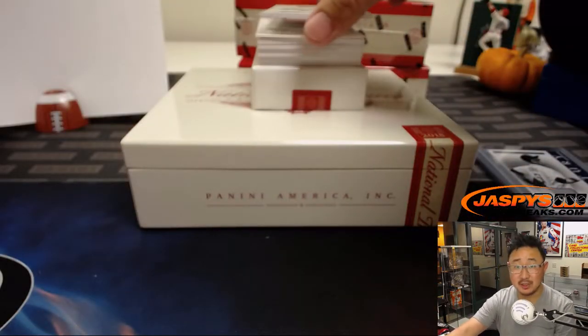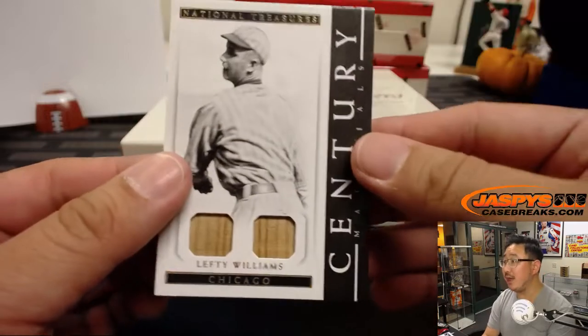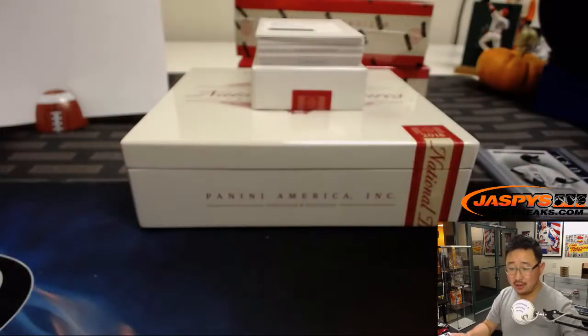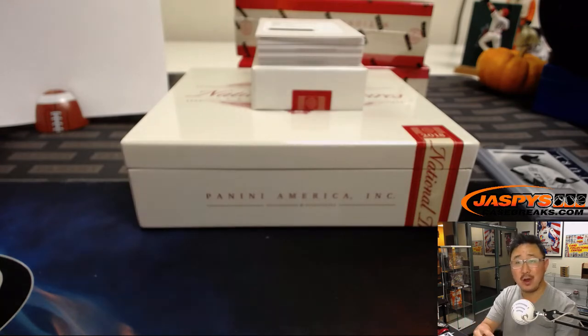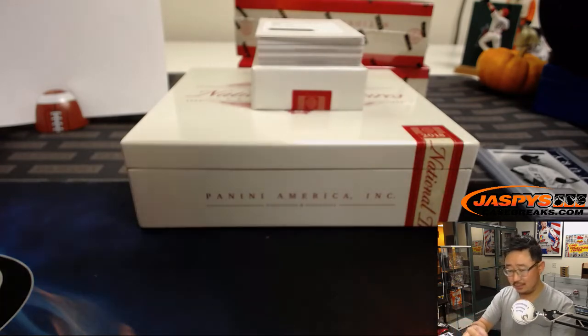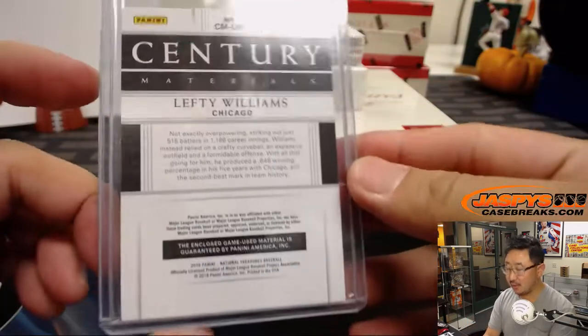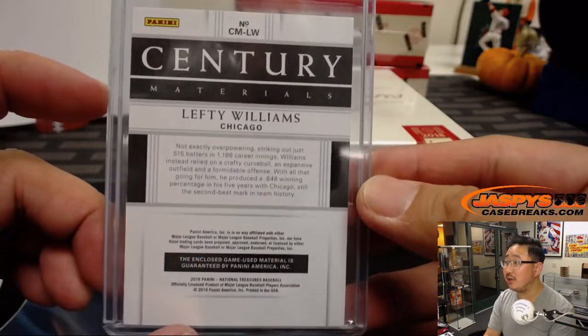Lefty Williams Century Materials. Dual relic, two pieces of his lumber. And it's 1 out of 10. Joe Kroll, last spot mojo, number 1. Nice. Love these old school guys here. Game used materials as well.